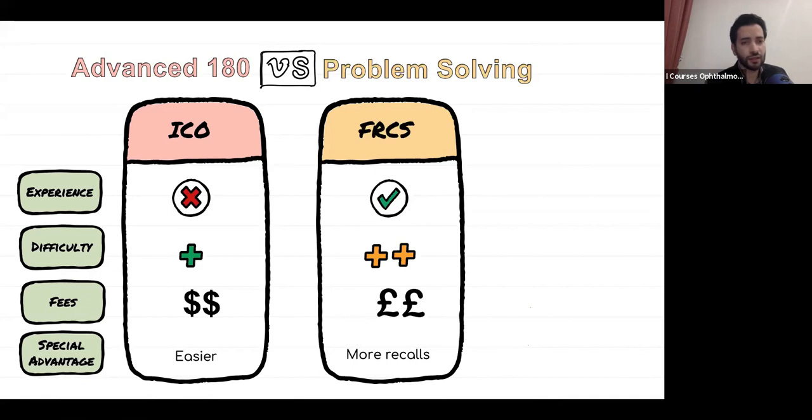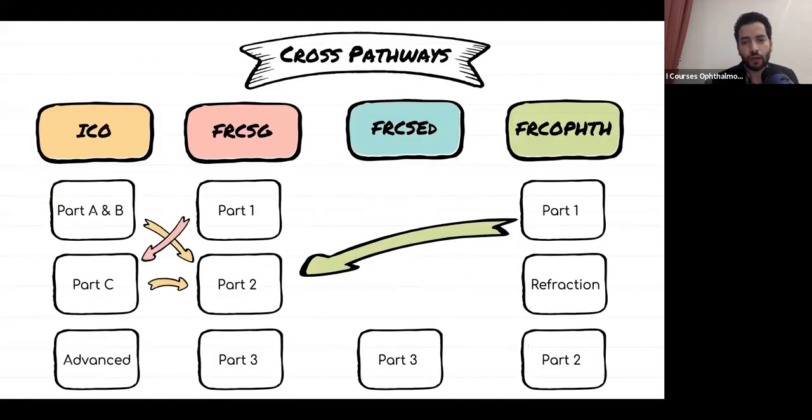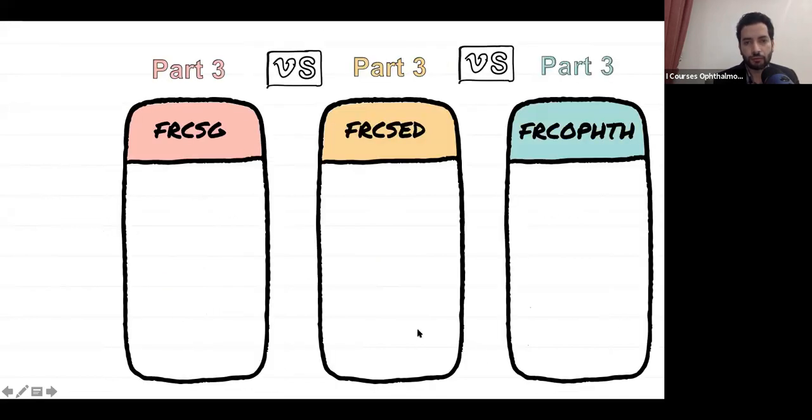This advantage is not yet available in the advanced 180 because we only have the last July and last October exams. We don't have many previous exams of the advanced 180 questions, so we still don't have enough experience about this exam. So this is the second part, and for the advanced part, there are no cross pathways, as I told you. Well, but we can still compare between the three parts.